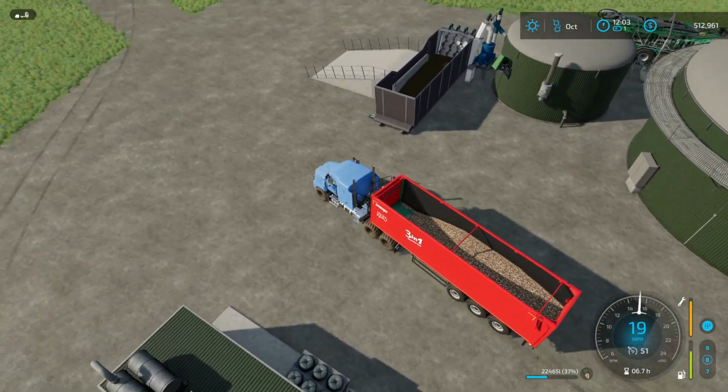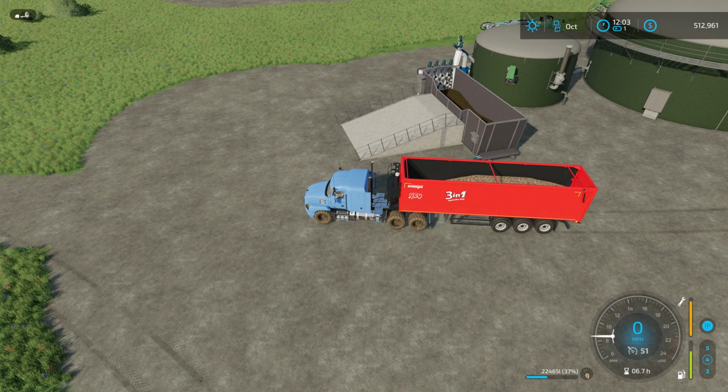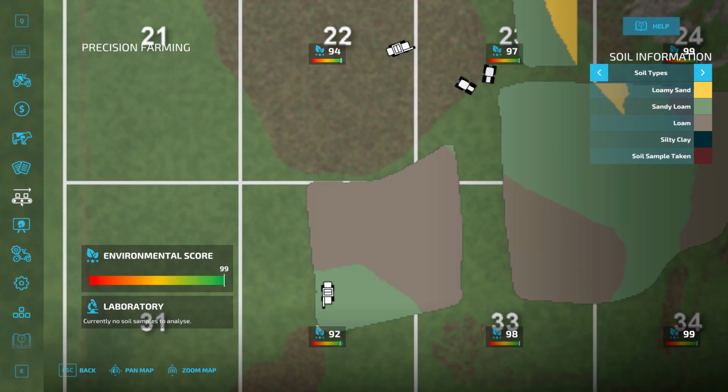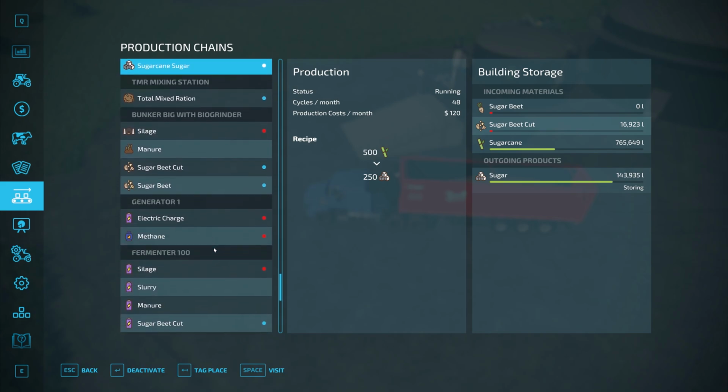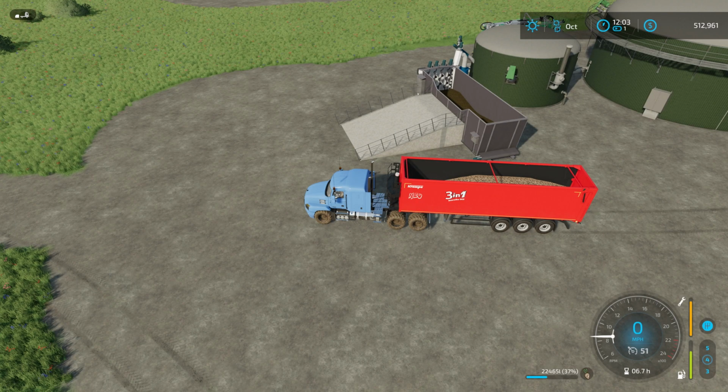So here is our grinder. I put in the original 35,000 liters with you guys. I don't remember what time of day that was, but I want to say it was before 9 o'clock. So it's gone through 3 hours of cycling. So let's go in here. I've been keeping an eye on it, and yeah, it's not going through that much. Here we go. So it has gone through, is that going to reset? There we go. So it's gone through, in 3 hours, just barely like 10,000 liters of sugar beet into cut sugar beet. Yep, that's what it's gone through.